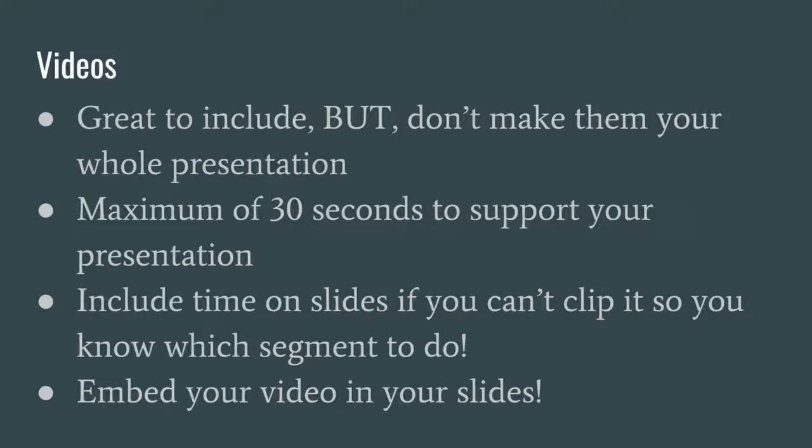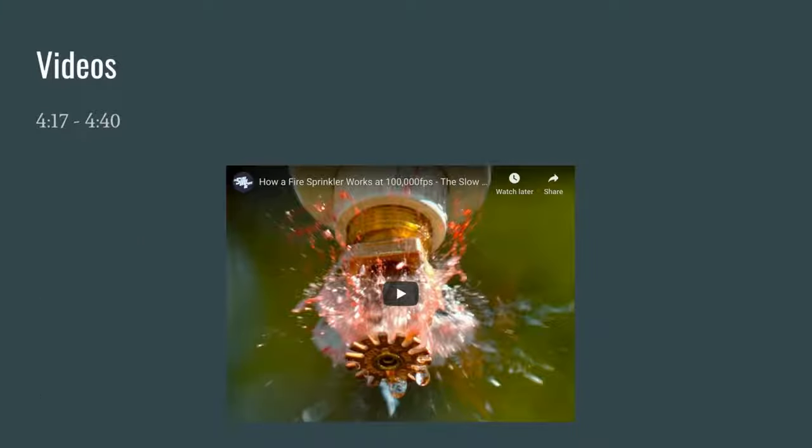You can include the timestamps on the slides. I'll totally admit I'm not quite sure how to clip them. I've seen it happen before, but I have to look more into that myself. So that you know what segment to use. And you can also embed your video in the slides so that you don't have to leave your slides in order to show your video.